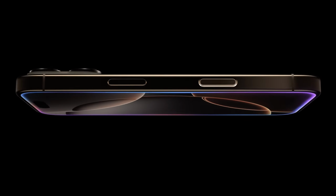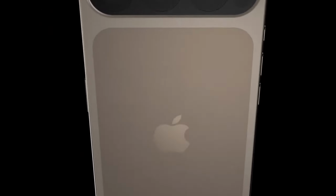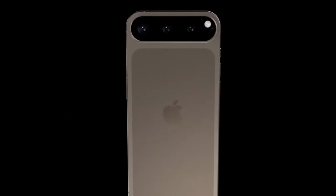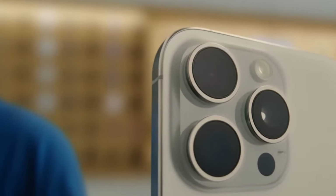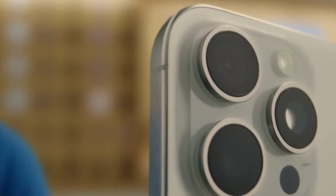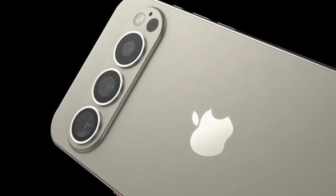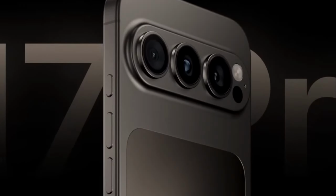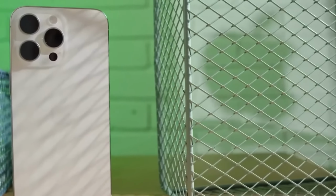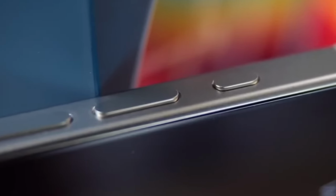So, the iPhone 17. A fresh start? A bold new chapter? Or just the same old phone with a slightly different paint job? Well, let's just say Apple is finally doing something interesting. For the first time in years, the iPhone might actually look different. Like, genuinely different. No, not just a new color or a slightly thinner notch. We're talking a real shakeup in design.